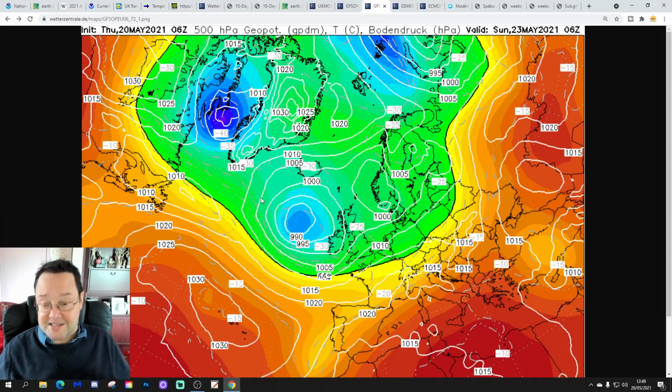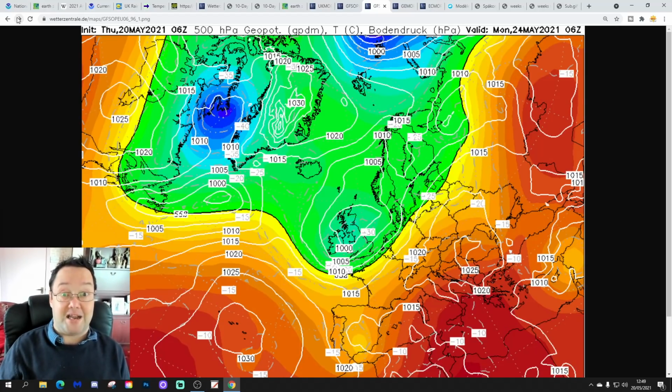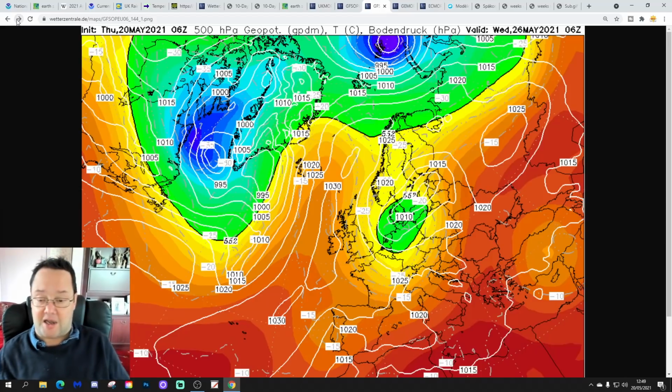Right, this is GFS 6Z. In comes the low pressure on Sunday. That's going to bring a bout of heavy rain to many of us on Sunday. Early next week, it's cool, wet, showery, winds in from the north, low pressure close to us. It's not going to be a great start to next week.